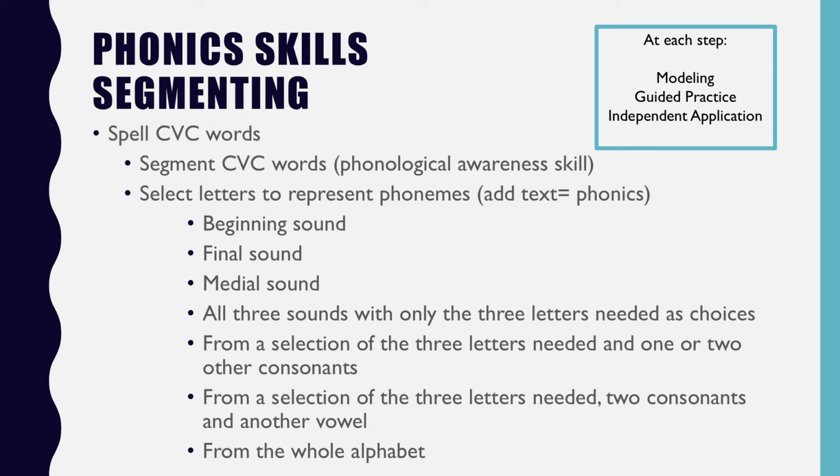So does that make sense, being able to just break it down and say, like, no, they can't do this yet. They can't spell a CVC word, but maybe we can do these things. Yeah.